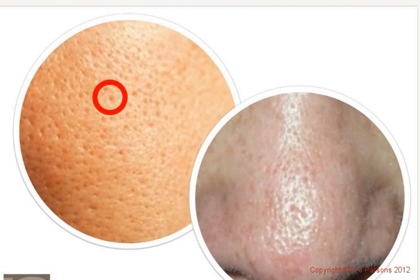Now, having said that, your pore size can certainly appear to change size, and it is here that we'll explore a little more. Okay, so here are some pores. Now take a look at the one that's in the circle. It looks like a little indent, and sometimes it's these little indents that can become more apparent. There are a few factors for this.